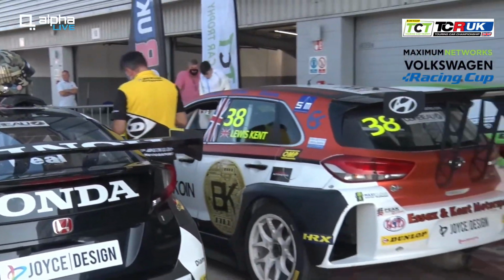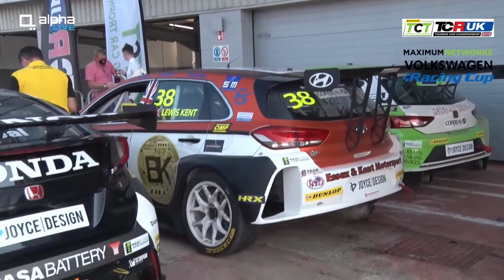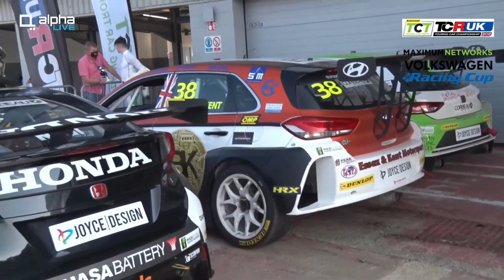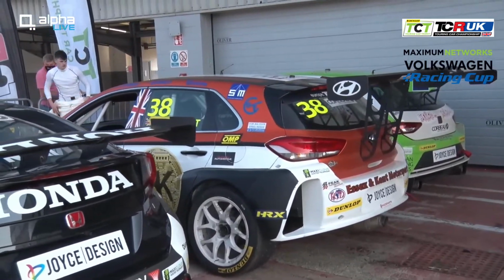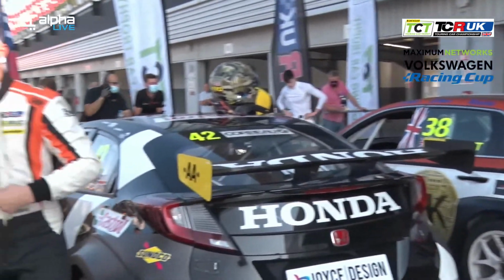Oh, I love Henry Neal's lid, by the way, the camo lid. That looks phenomenal. Actually, I know I've used the word phenomenal a lot today. I do apologise, but that really does look good. But any second now, though, I believe, Scott, we will be passing down to Bryn.